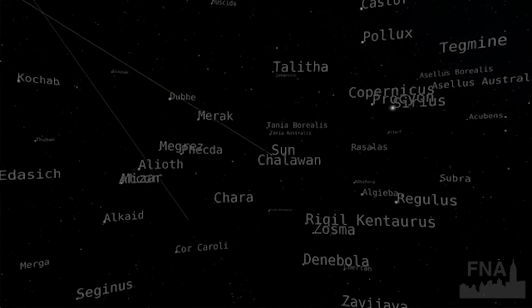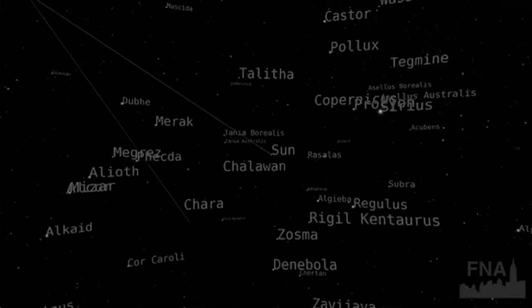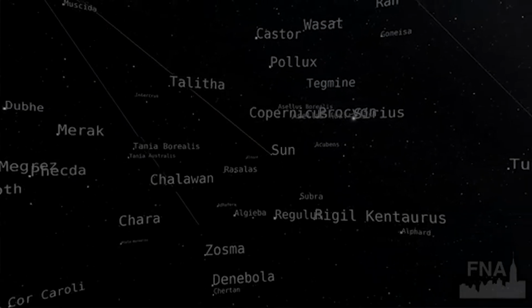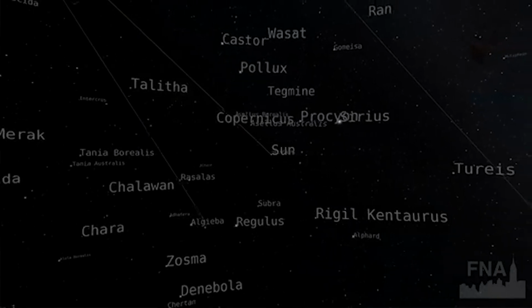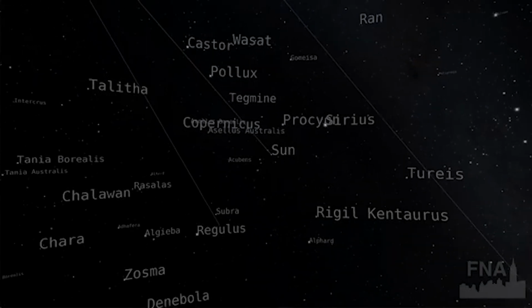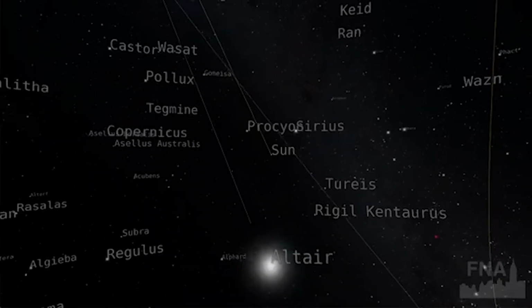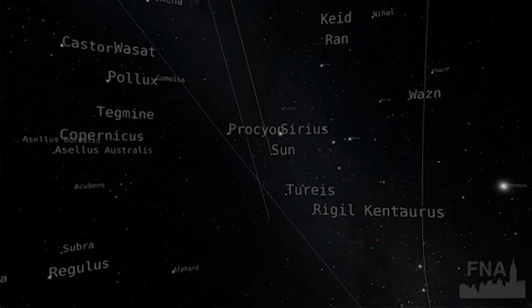It's not very bright. You can't see it in the night sky without a telescope. But you can see it with a telescope. You can tell it's relatively close by. It's not super far. Not the closest star, but one of the closest stars to us. And it kind of looks like it's going a little bit in the same direction, at least up close.